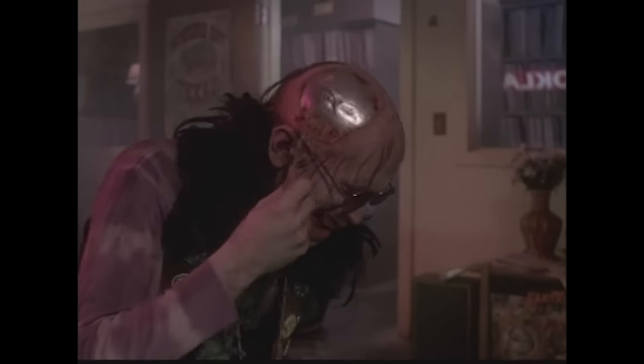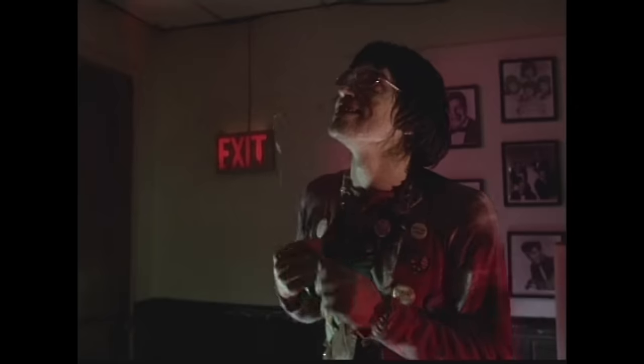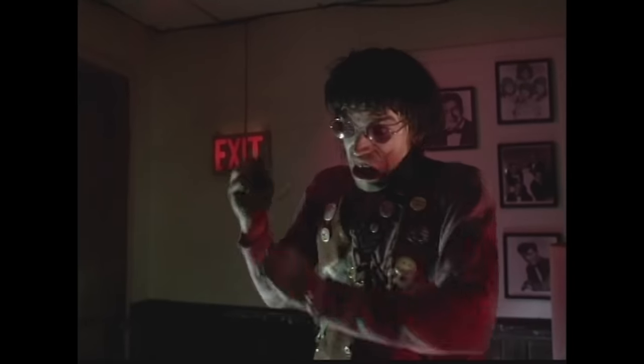To make things even more weird, he has a metal plate in his head which he keeps picking at with a hot coat hanger. Chop Top is one fucked up dude.